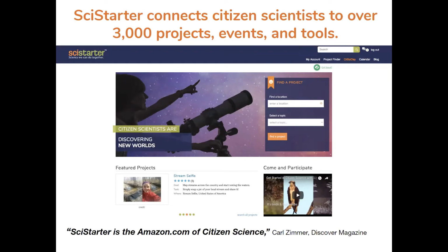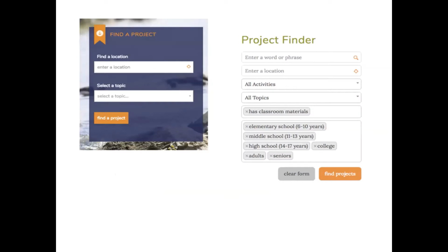And so there are over 3,000 projects, events, and tools listed on SciStarter. So it's the place where citizen scientists can find the projects and events that need their help, and the tools they can use to do these projects. The Project Finder has a simple search and an advanced search.